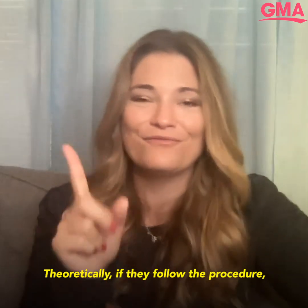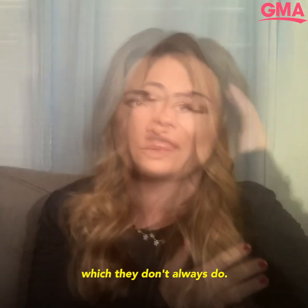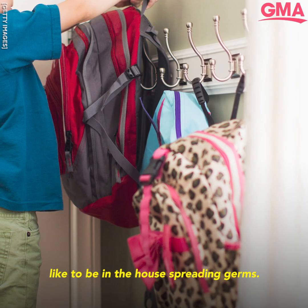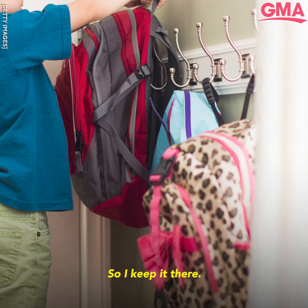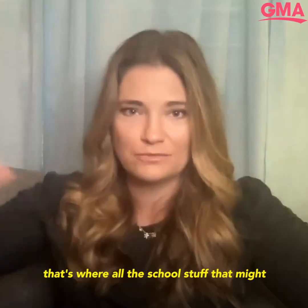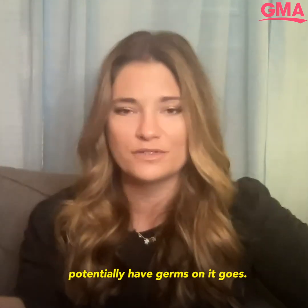Theoretically, if they follow the procedure, which they don't always do. What I don't want is backpacks that they've thrown on the floor of the bus to be in the house spreading germs. So I keep it there. There's hooks for them to hang it on so it's not touching anything else. And that's where all the school stuff that might potentially have germs on it goes.